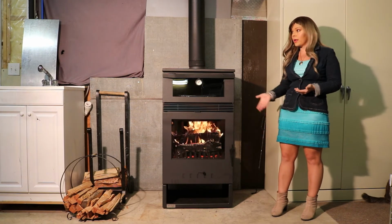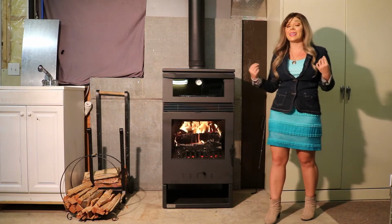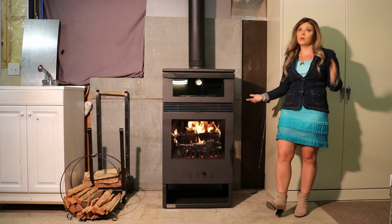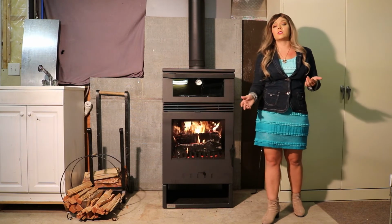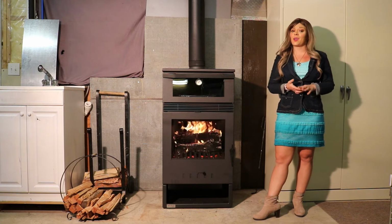For the footprint of this stove, it really pumps out the heat, and it's able to heat up very quickly as well. I was getting within 10 minutes about 250 degrees coming out these air tubes, and as much as 900 degrees coming out the air tubes. So it definitely is going to heat up your space effectively and quickly.